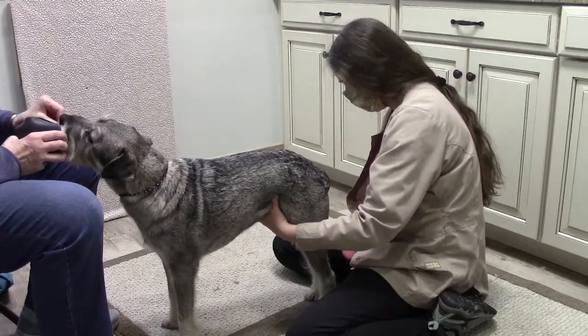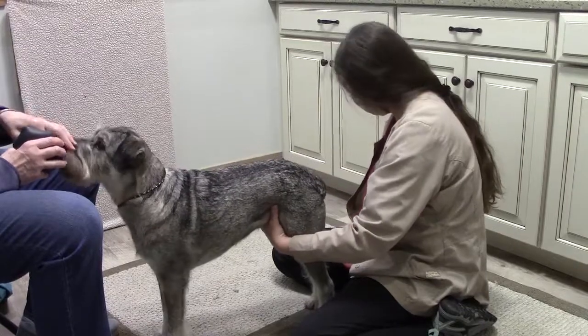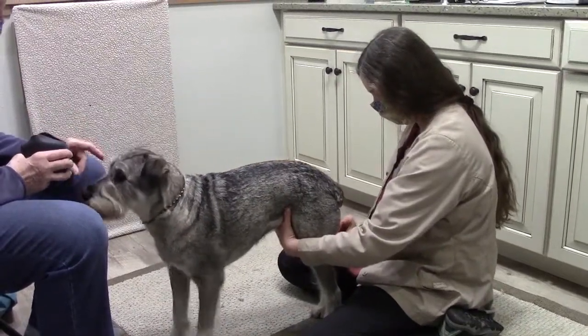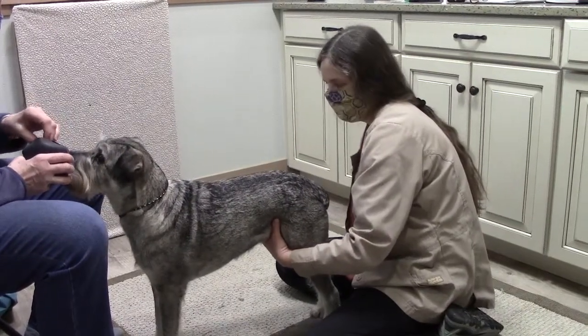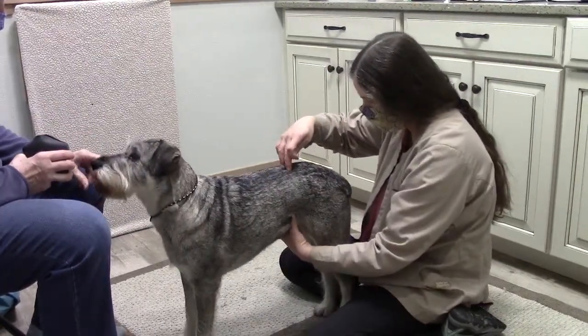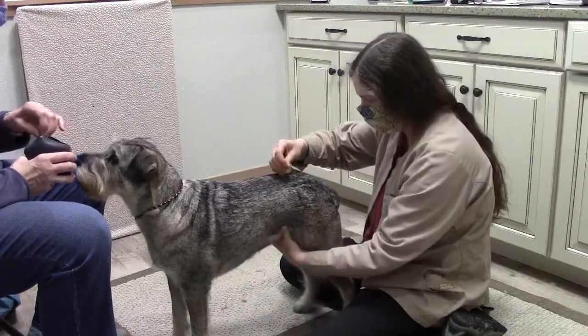And I think the acupuncture actually holds the chiropractic better and makes it more effective. So it's kind of a shame that more human doctors don't combine them. I guess it would take a lot of years of training, but still. So I'm just going to move that back shoe point back a little bit closer to the sacrum there.